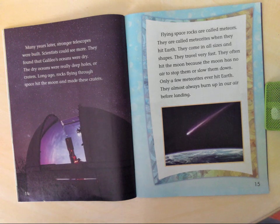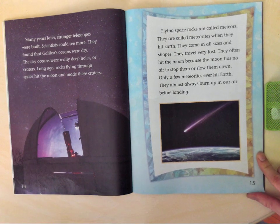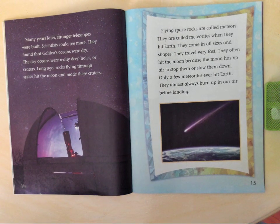Long ago, flying rocks through space hit the moon and made these craters. Flying space rocks are called meteors. They are called meteorites when they hit Earth. They come in all sizes and shapes. They travel very fast. They often hit the moon because the moon has no air to stop them or slow them down. Only a few meteorites have ever hit Earth. They almost always burn up in our air before landing.